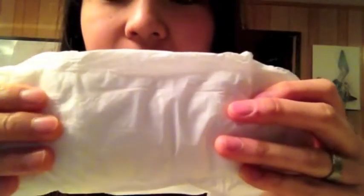Alright, so I just opened up the Always Maxi pad. This is what it looks like. It has the wings on the side. I never ever use a pad without wings. I just feel like they're very uncomfortable. They don't stay well to your underwear, and it's just a complete write-off for me if the pad does not have wings. So this is good. It has nice sticky strips on the back, creases on the actual pad itself so that your liquids, if I may, will not kind of spew out everywhere. So that is the Always Maxi pad. Looks pretty good and average to me.